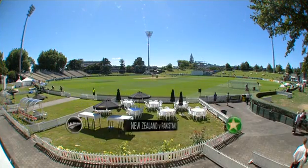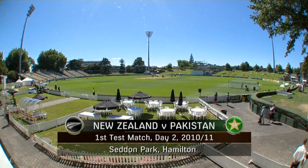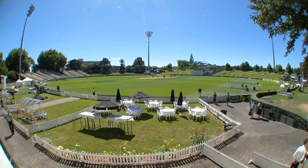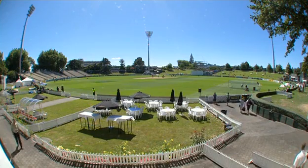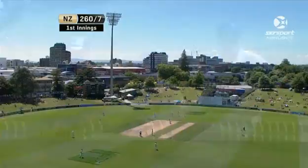Is there a better sight than umbrellas up, sunshine, the green grass of a cricket ground, and the thoughts and the prospects of an intriguing day here in Hamilton? Good crowd starting to build up already as we head into day 2.